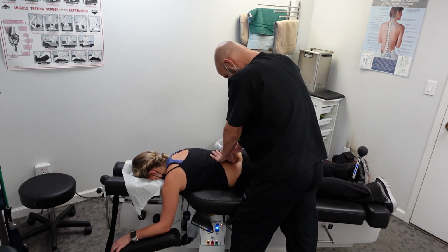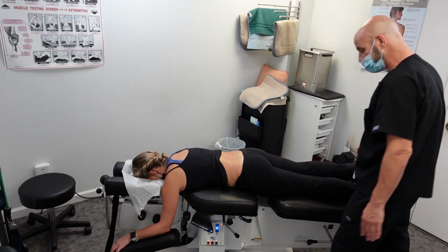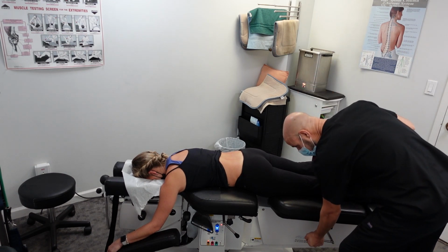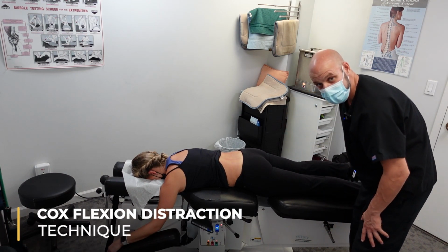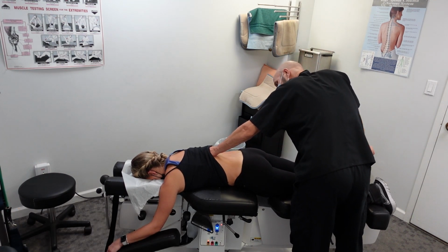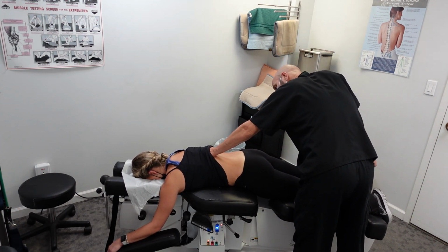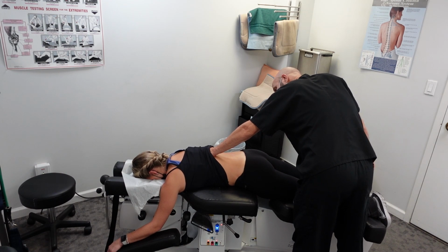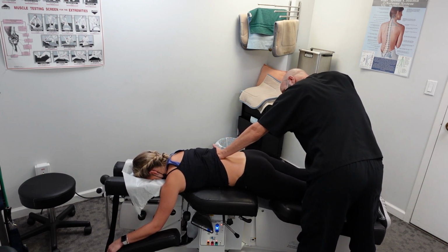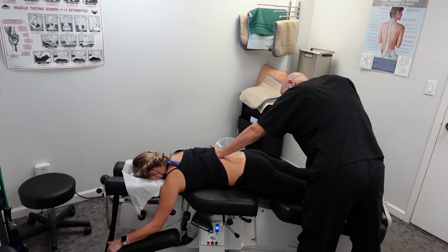Good. Okay, now that we loosened up the soft tissue around the lumbar spine, we're going to go ahead and do some Cox flexion distraction technique. And with her, because her disc is only damaged or injured at the very, very bottom, you see I'm starting my hand up higher. I'm going to work my way down all the way to that bottom disc and place my hand just slightly above that disc.